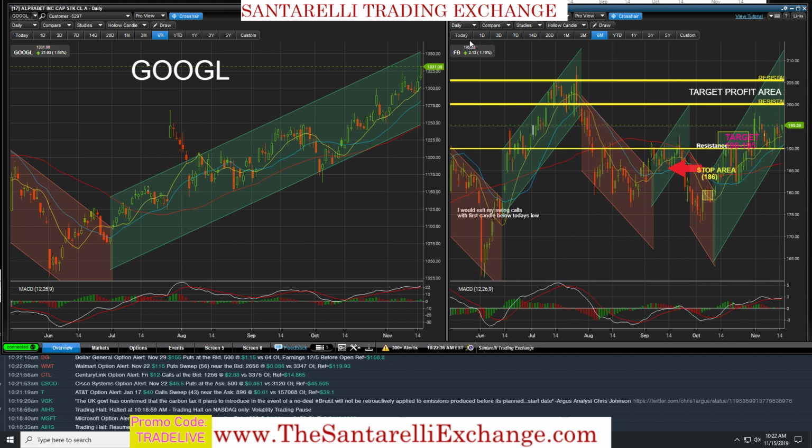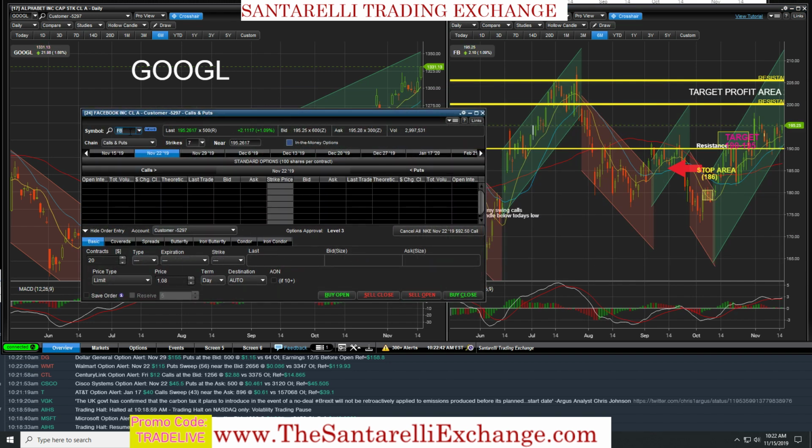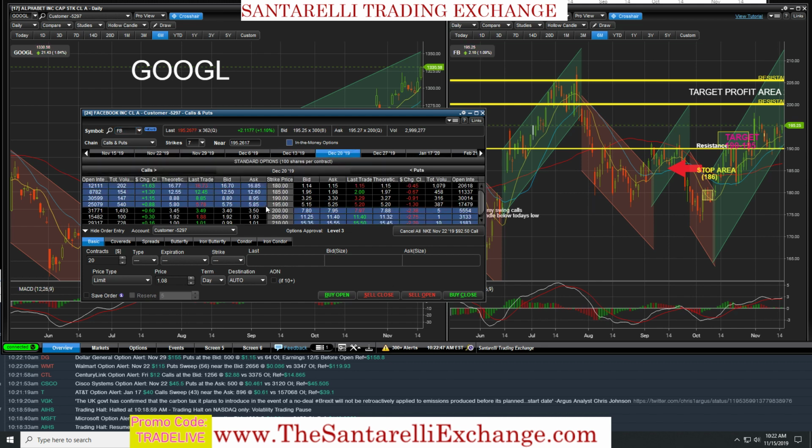Facebook really starting to break out here above 195 a share. I'm going to look at something. Let's see here for December 20th expo with Facebook. See, that's so expensive. The 195 strikes for 585. Let's see. Second here. Next earnings, January 28th.